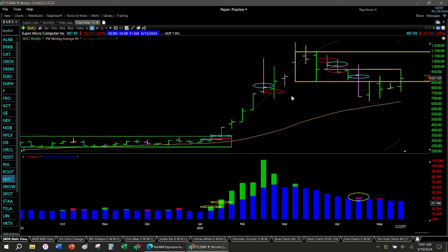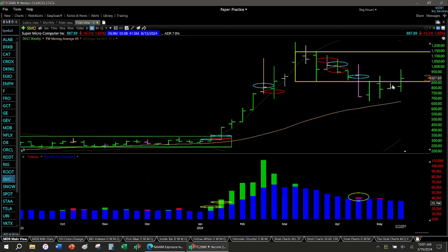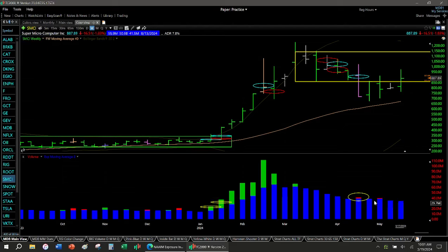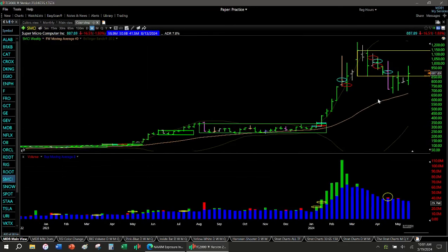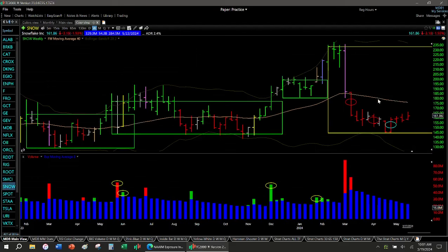More insides. SMCI climbed back into its Darvas box, but it's bullish based on this little signal here. But is this really bullish? Well, where'd the volume go? Last big volume was over here. I hate to say it, but this isn't the darling it used to be.